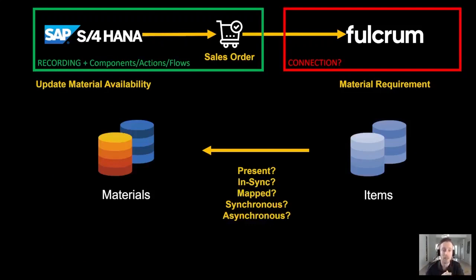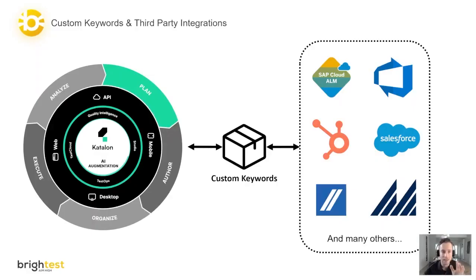In ERP testing, having production-worthy test data at the right time is always the obstacle for stable and successful test automation. However, it's nothing we can't solve. Here's the deal. Custom keywords and third-party integrations help us do that. Keep in mind that Katalon Studio is not just an automation tool. Katalon Studio acts as a comprehensive integrated development environment, or IDE, that is specifically designed for more complex test automation.